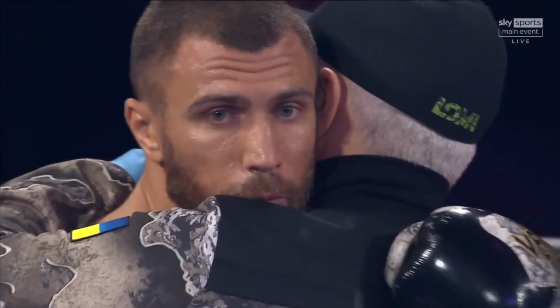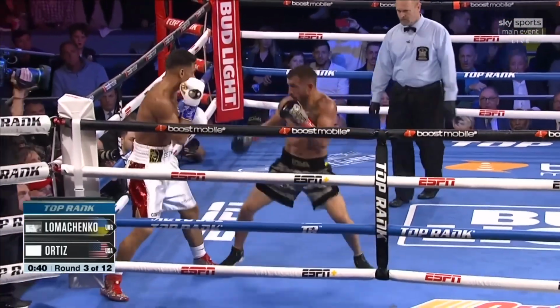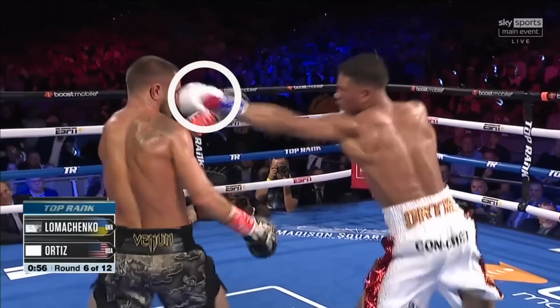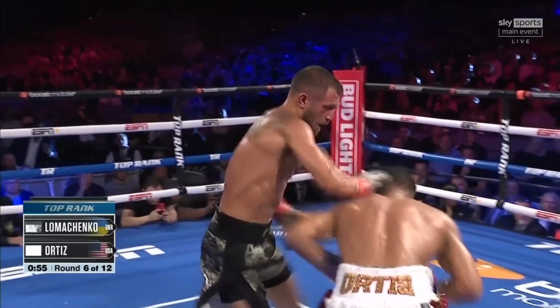Now let's go over Loma's. Loma can't win this fight by just staying on the outside. He must close the gap between him and Haney. In his last fight, Loma waited for Ortiz to fire his jab before countering with his own over the top and following up with a 1-2 combo.